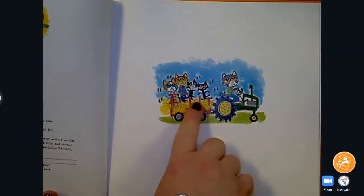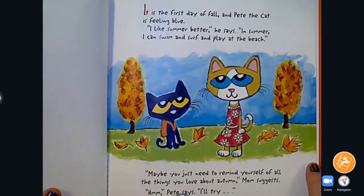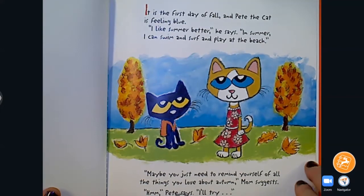Like, there's Pete and his friends on a hayride. It is the first day of fall, and Pete the Cat is feeling blue. "I like summer better," he says. "In summer, I can swim and surf and play at the beach." "Maybe you just need to remind yourself of all the things you love about autumn," Mom suggests. "I'll try," says Pete.